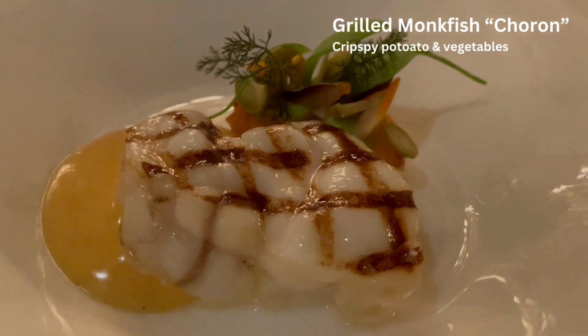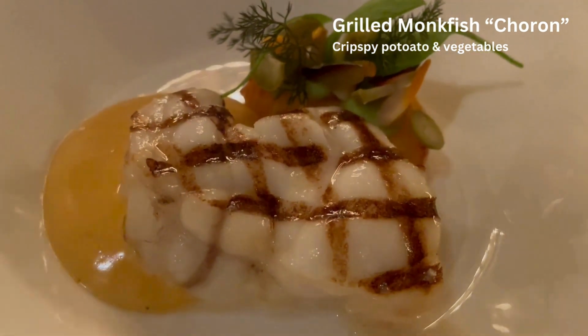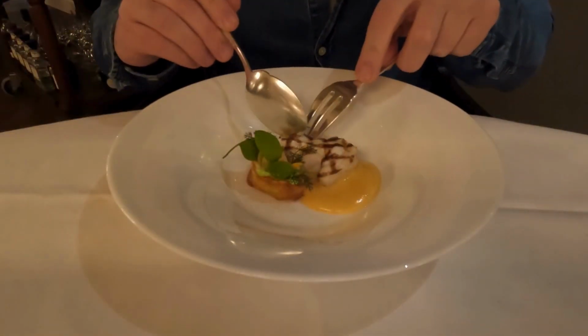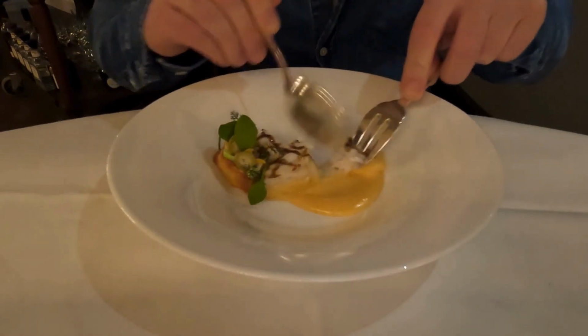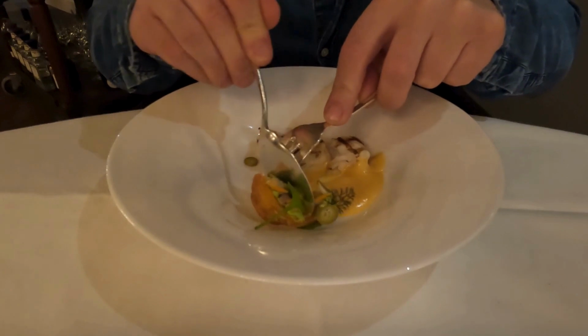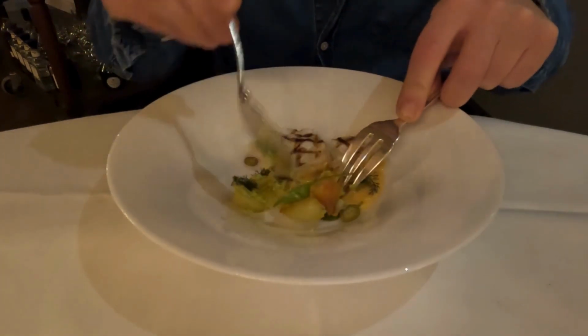Then came a fish dish off the menu. This was a grilled monkfish with some vegetables and some crispy potatoes. Now, monkfish is one of my personal favorite fishes to eat. It has a really meaty texture and it's not as flaky as other fishes. It's very pleasant to eat and it can stand tough flavors.